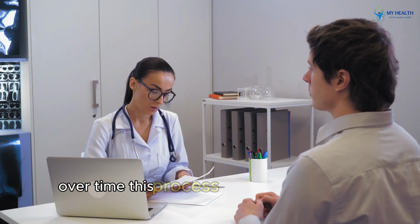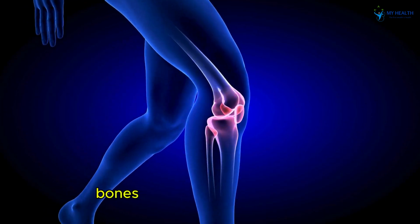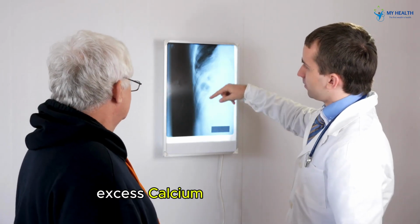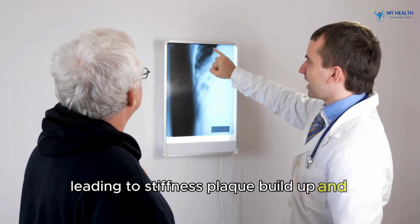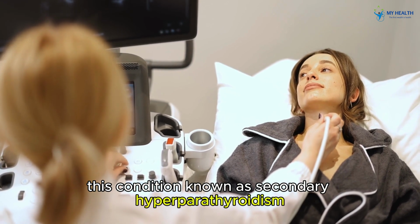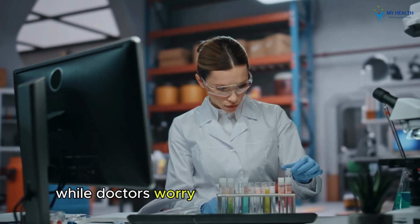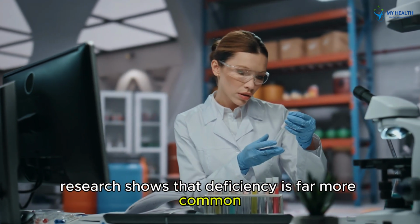Over time, this process leads to 2 serious problems. Osteoporosis: bones become weak and porous. Arterial calcification: excess calcium from your bones can end up in your arteries, leading to stiffness, plaque buildup, and hypertension. This condition, known as secondary hyperparathyroidism, often stems from chronic vitamin D deficiency. While doctors worry about vitamin D toxicity, research shows that deficiency is far more common and harmful.